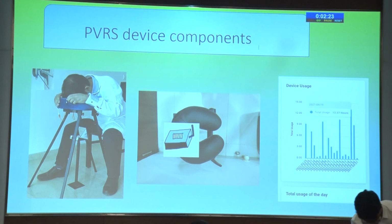It consists of a tripod-shaped furniture with a horseshoe-shaped cushion, the headrest, in which we have a sensor incorporated in the center, at the heart of the horseshoe-shaped cushion. It's a pressure sensor. When the patient places their head on the cushion, the data is relayed via a SIM card incorporated in the sensor to our website. We have applied for a patent for the same, and we have a trademark and design registration done.